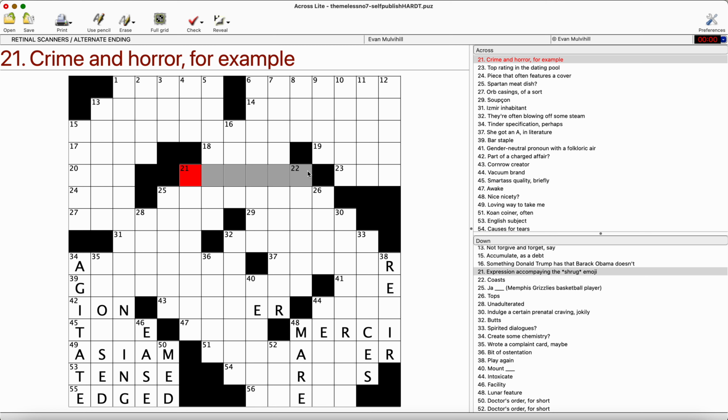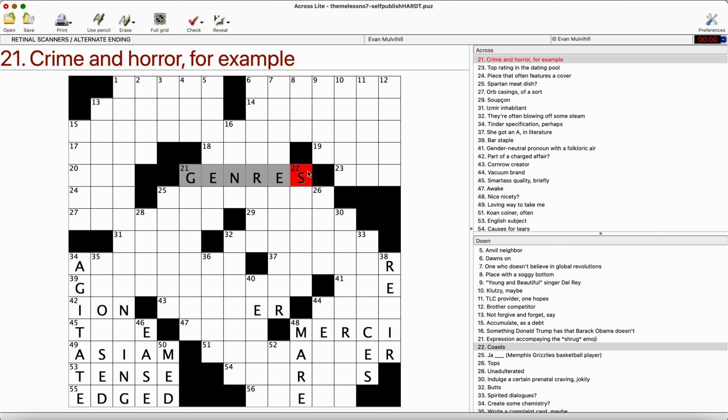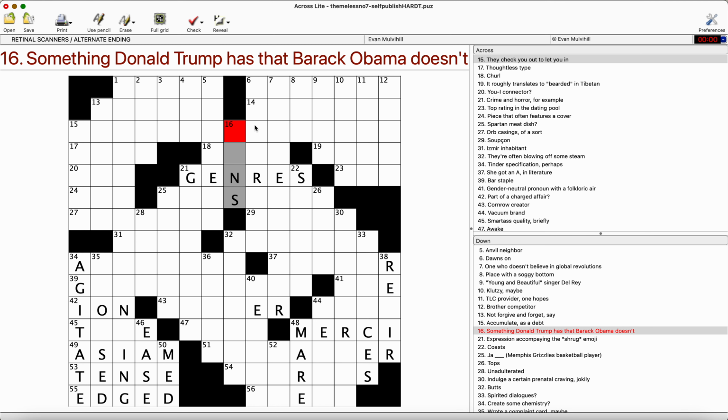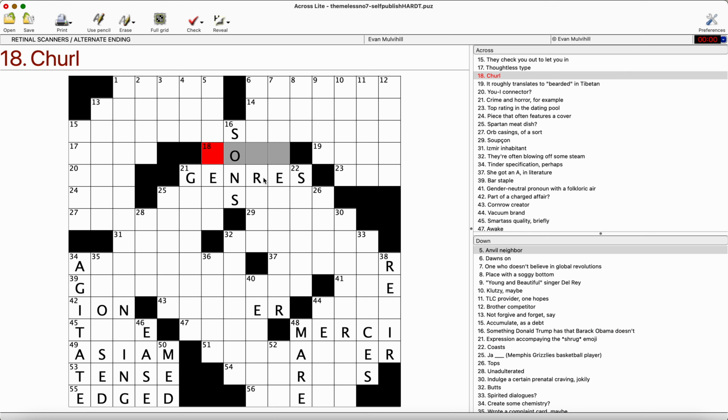Crime and horror, for example. Since it's an "and," it's probably going to end in S. And I know that they're both genres of films or books. Something Donald Trump has that Barack Obama doesn't. It's probably going to end with S. What's something that a man has? It could be sons. And then if you think about it, Barack Obama has two daughters, and I don't know exactly how many children Donald Trump has because I don't care that much, but I know he has at least one son.